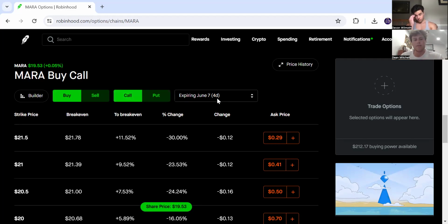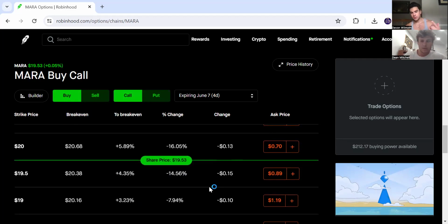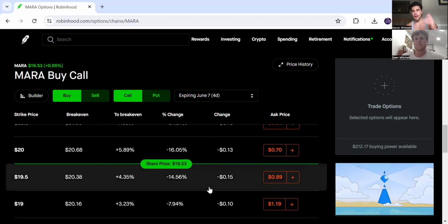Right here, we have the expiration date. It's expiring June 7th. Basically all this means is that you're buying a call contract right now that expires on June 7th. So you have from now until then to execute this contract. And that contract slowly depreciates in value as the days go on, right? Correct. The closer to the expiration date, it's the time value of money, so it's losing more value.